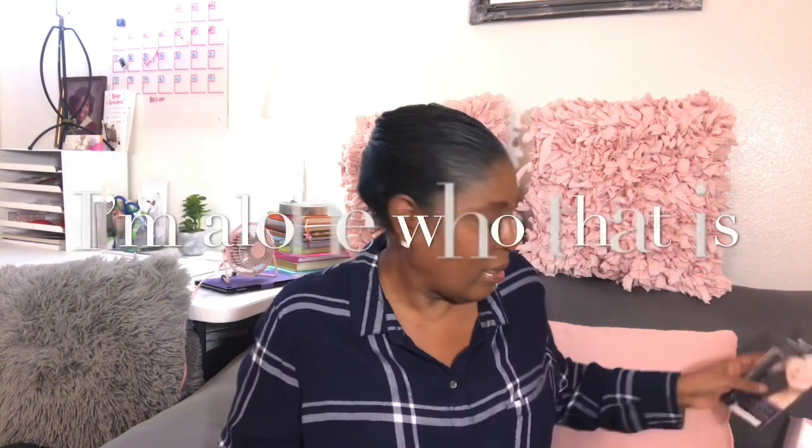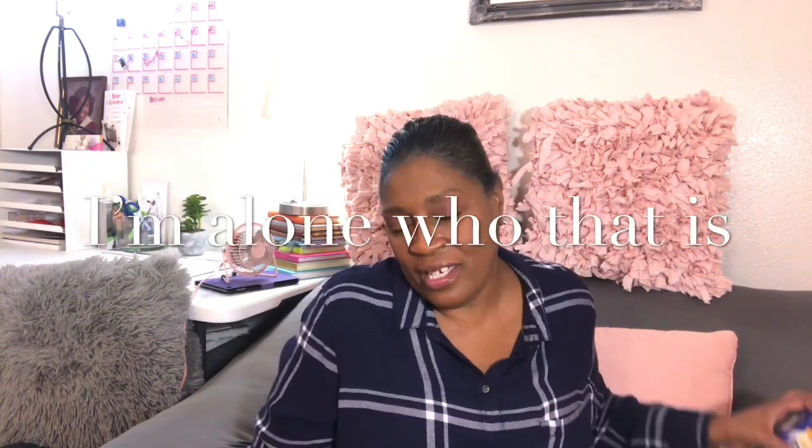The next thing I love to get at the 99-cent store is popcorn. I love popcorn, but the kettle corn is so good. This is like the kind you get at Walmart or anywhere else for whatever, like not 99 cents.